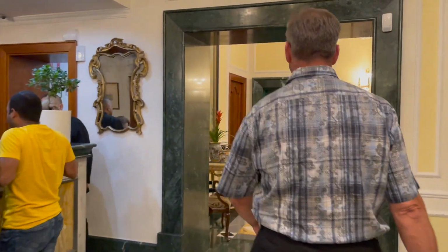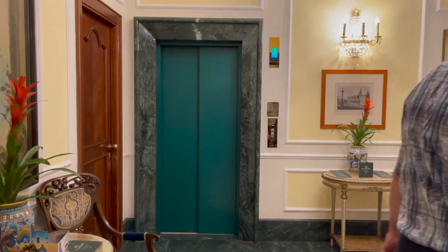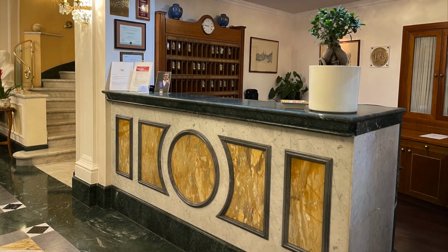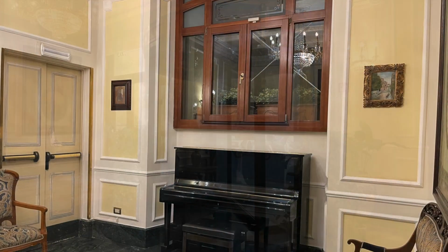The main reason we originally picked this hotel for our 2-night stay in Rome was because it looked like it had a traditional Italian feel. We did not want a brand new modern hotel. We were also able to use air miles, which was helpful in saving money. So definitely keep that in mind if you have miles to use and you're looking for a hotel in Rome.